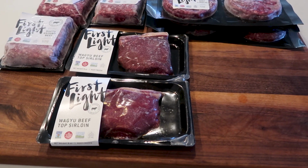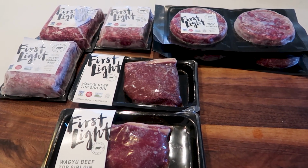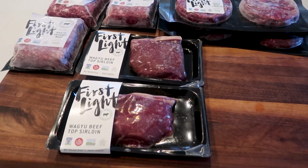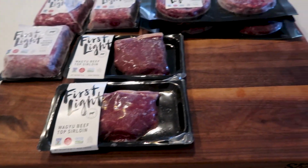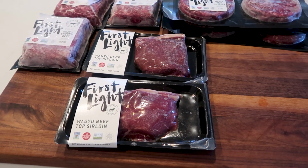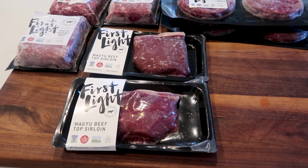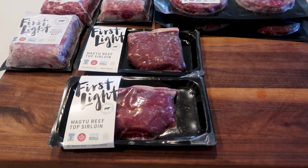I absolutely love Thrive Market, and usually the prices are amazing, but I don't know how this small amount of meat was $99. I mean, there's not a whole lot here. Luckily, I can only eat a little bit at a time, and I really got this for me to eat on this month.